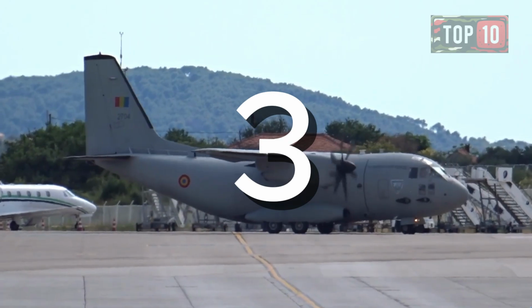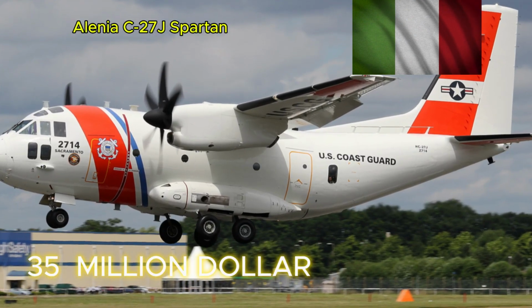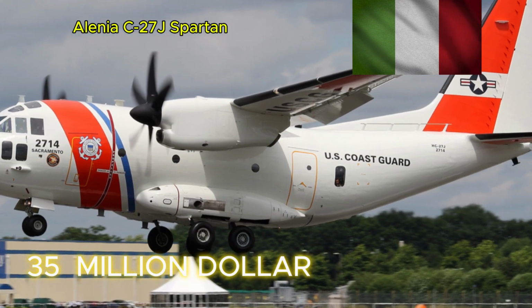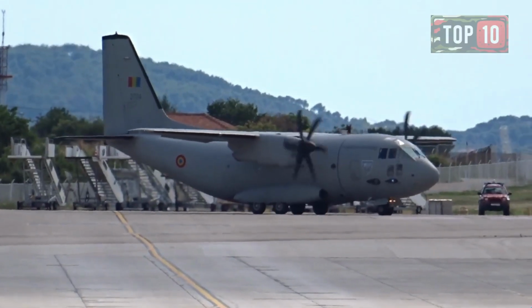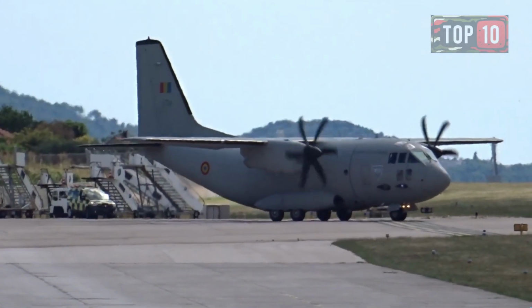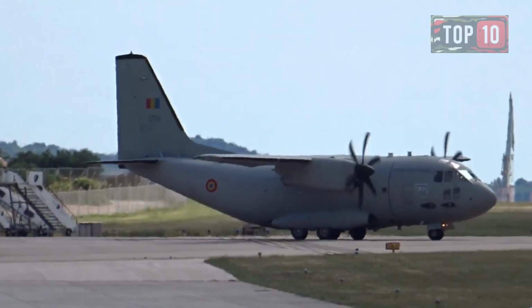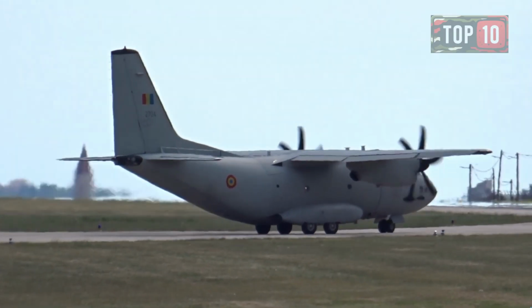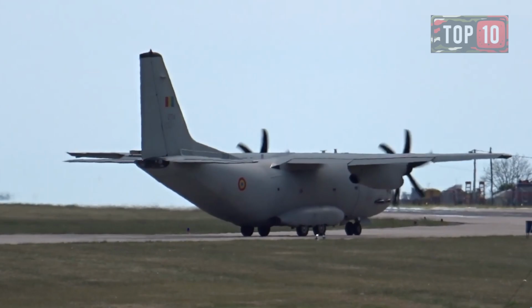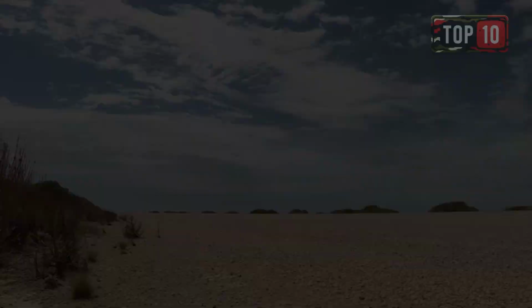3. Alenia C-7J Spartan. The C-7J Spartan is a military transport aircraft developed and manufactured by the Aircraft Division of Leonardo. It is an advanced variant of the earlier G-222 aircraft by Alenia Aeronautica, equipped with engines and many systems also used on the larger Lockheed Martin C-130J Super Hercules.